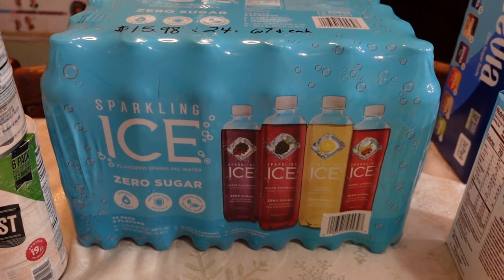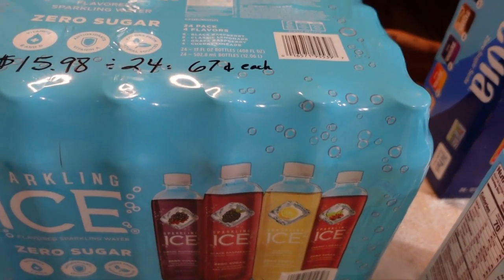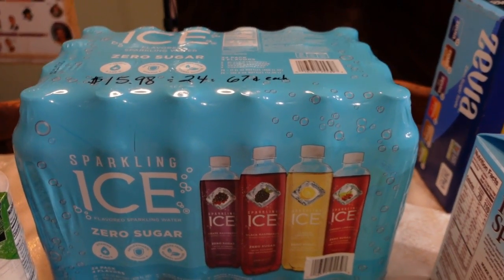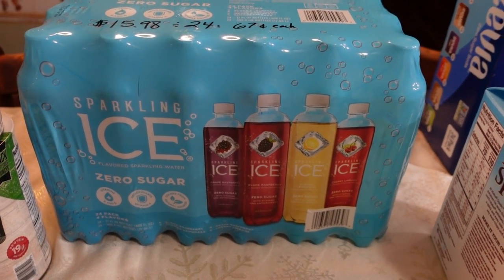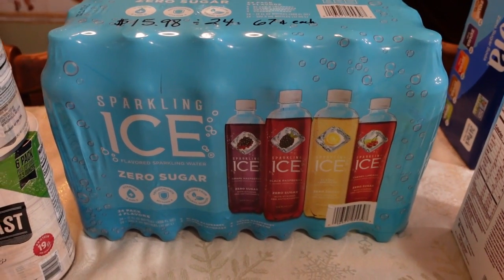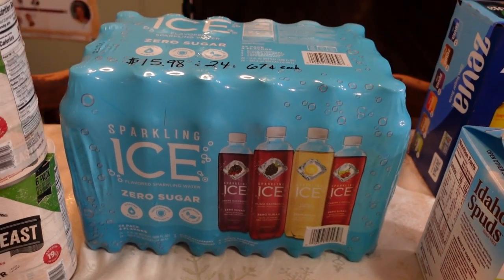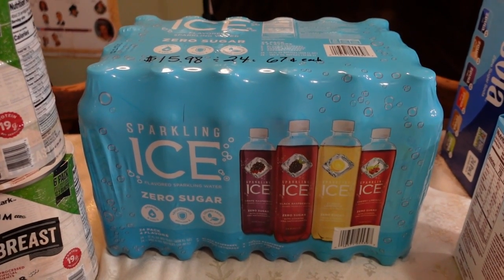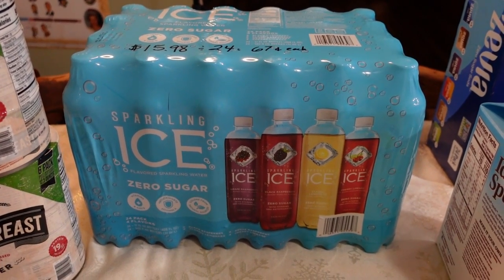I did notice Dollar Tree carried these for $1.25 per bottle, which is a lot more than what they were at Sam's Club. However, today I was in Aldi, and for the very first time I noticed that Aldi carries a generic type of this drink, and theirs are 55 cents a bottle. So of course I'm going to go ahead and use this up. It's already purchased, but the next time around I will be buying them at Aldi and see how they compare and taste and things like that.